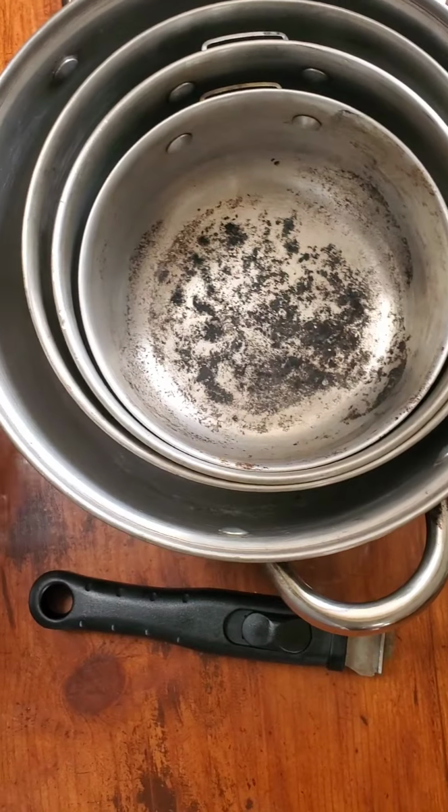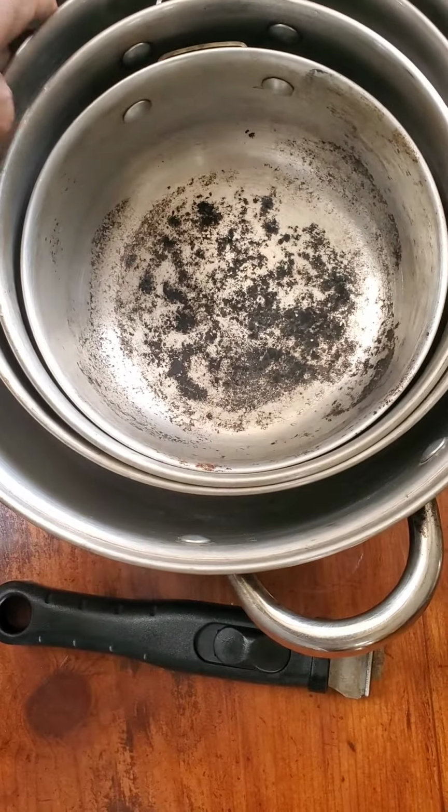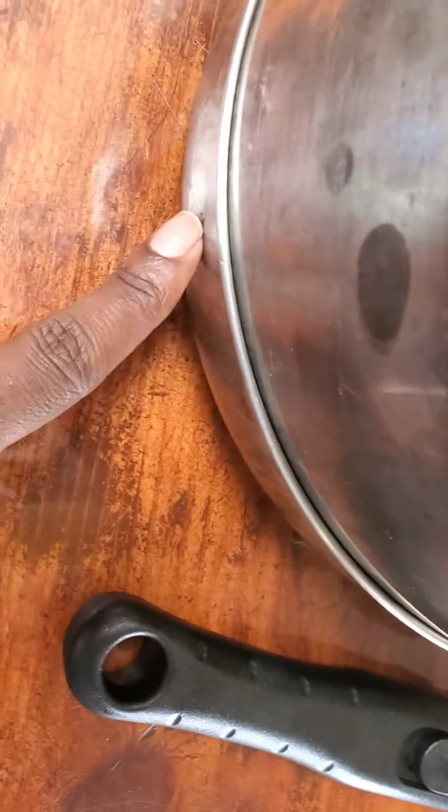Yes, it's very messy. Like I said, I cook breakfast, lunch, and dinner, and sometimes snacks. So 3 sauce pots and a bigger one, and then the frying pot that I have on the bottom.